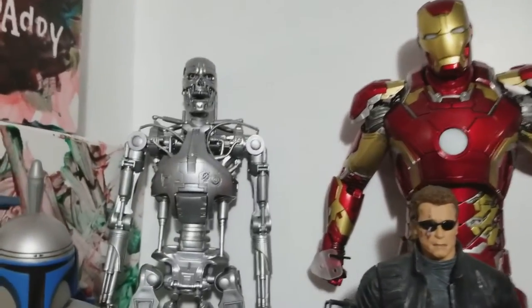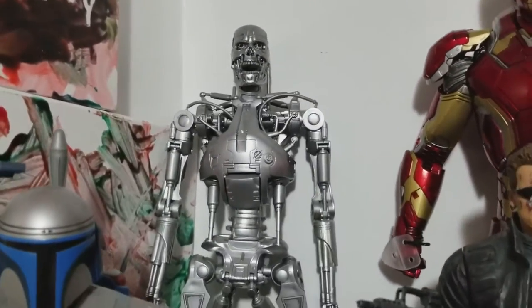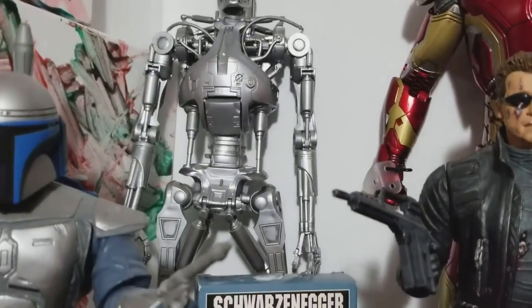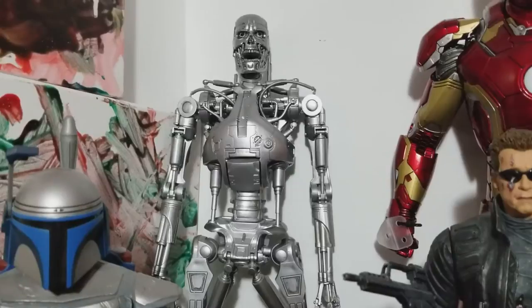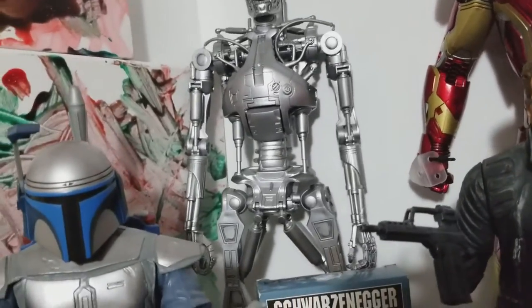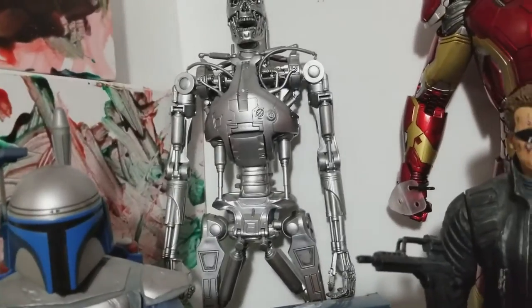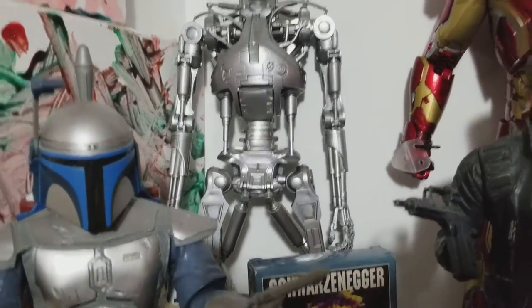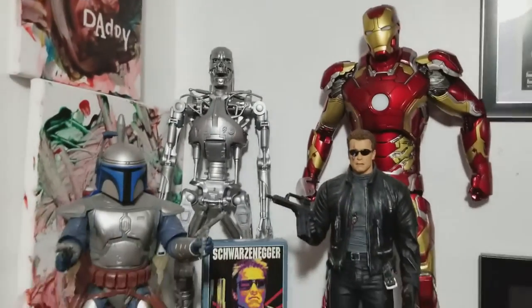And unfortunately, the endoskeleton took a tumble one time. He did fall and break. I have bad luck with these sometimes. But I did get him kind of put back together for the most part. What you can't really tell from where I'm standing is the permanent damage. A couple little bits wouldn't go back together properly, but he still looks cool and he's kind of safe back there.